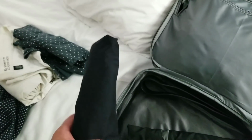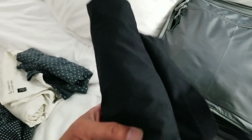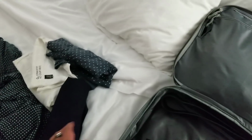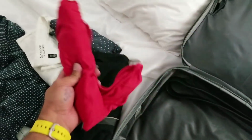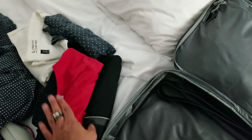This is a pair of navy shorts. They're kind of a golf pant material, so they don't wrinkle very easily. And if it's super hot tomorrow, I'll just wear these navy shorts instead of the white jeans. It's a pair of my gym shorts, a tank top. Do you see a pattern in the colors that I seem to like? Mm-hmm.